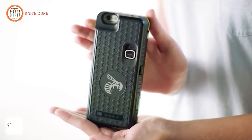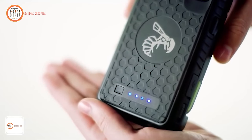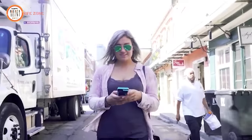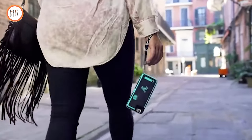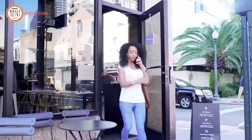Introducing Yellow Jacket, the pioneering phone case that not only safeguards your phone and extends its battery life, but also incorporates a concealed stun gun, providing you and your loved ones with the assurance that you can protect yourself in any threatening situation. Our product addresses problems that no other product in the world is currently tackling. It's lightweight, safe for public carry, and accompanies you wherever you go. Most importantly, it's incredibly easy to use.